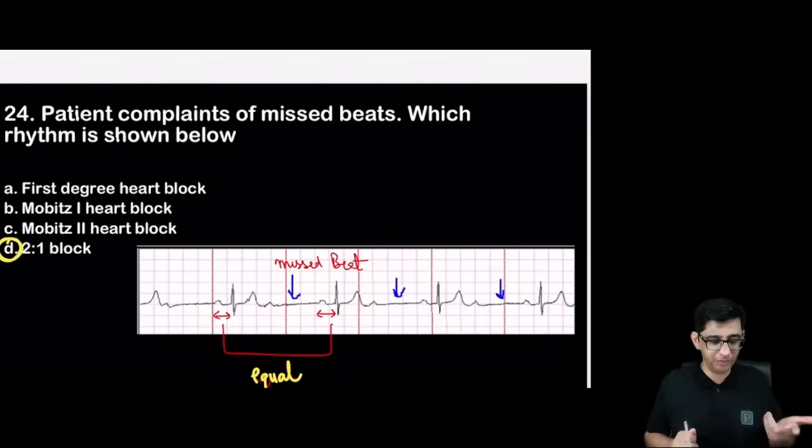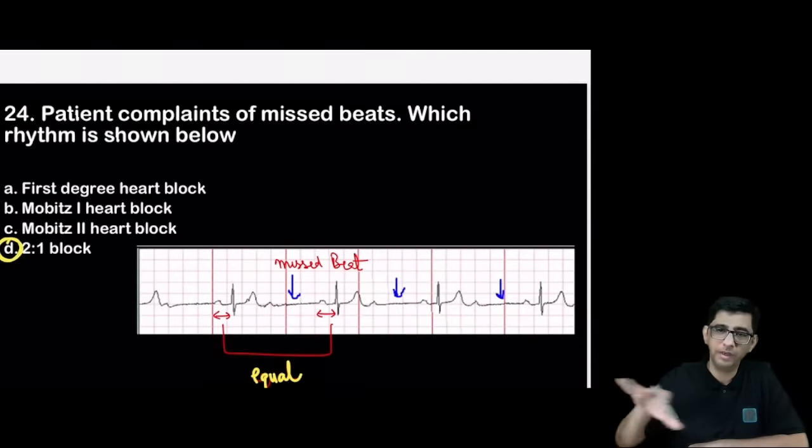So I would suggest you listen to that in RR. It's hardly a 15-minute thing. The entire heart block is described in detail, sir. What is different for type 2?